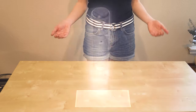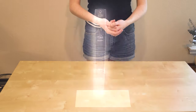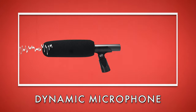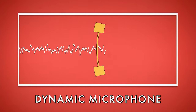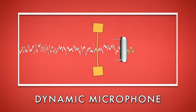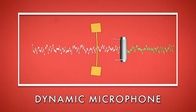Now, what type of professional microphones are available? There are several different types of microphones, but today I will be focusing on the difference between dynamic and condenser mics. When sound waves pass into a dynamic microphone, they hit a diaphragm. This diaphragm moves and bends as it is affected by the noise. This information is picked up by a small coil wrapped around the magnet on the inside of the microphone that then converts this analog signal into an electric one.